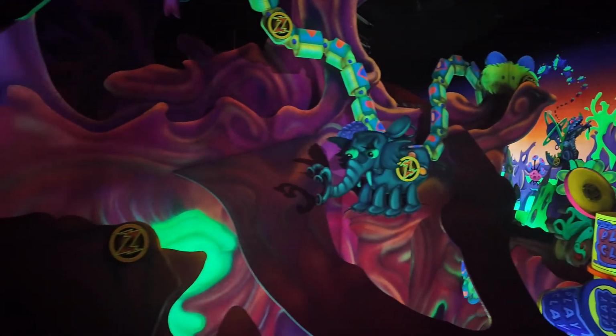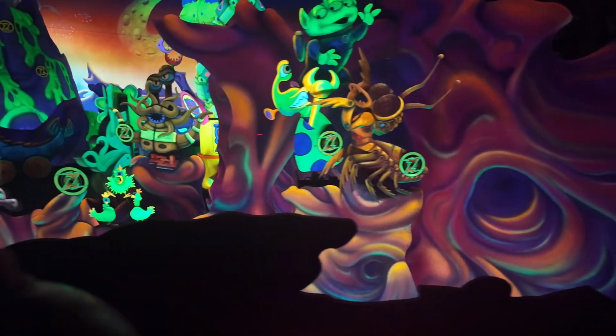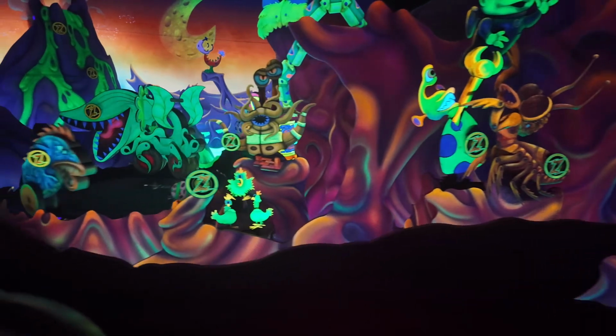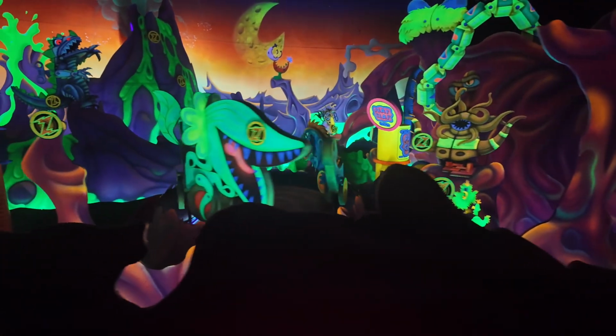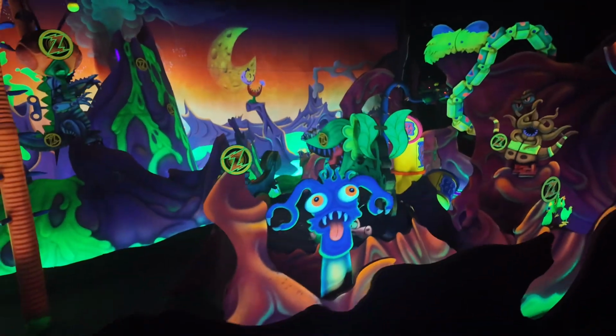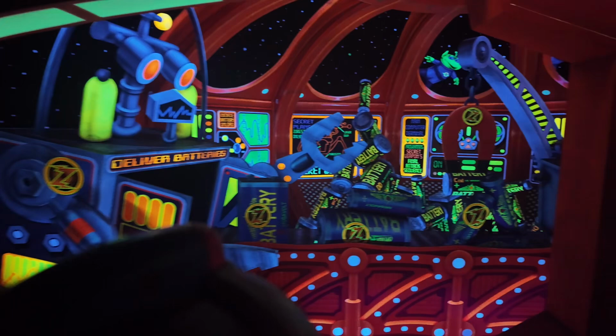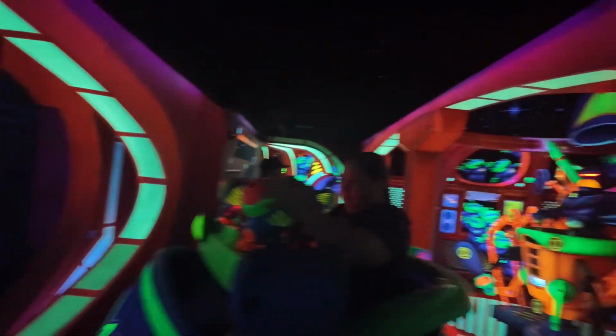This one's my favorite room. I love this room. Oh, come on. There we go. I'm kind of doing okay. Some of those are fake targets. It's trying to get me. Turn!